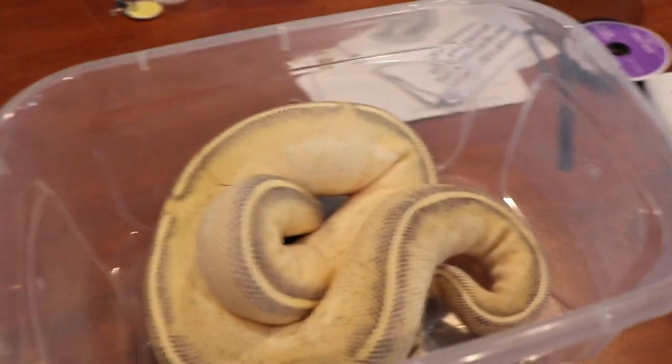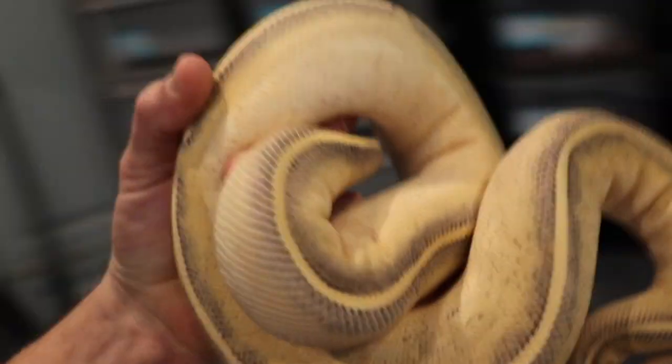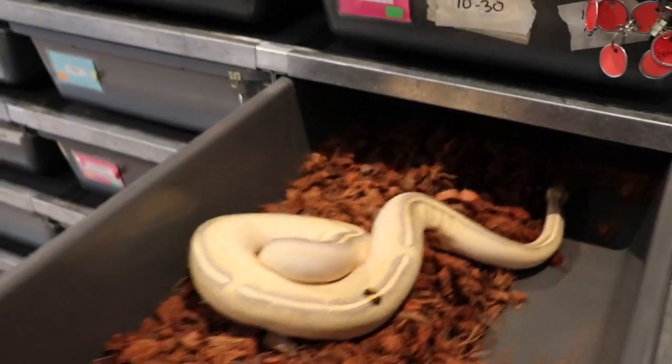Trying to do this holding this camera with one hand. I'm sorry if it gets out of frame a few times. Bear with me. Camera girl's doing homework. Okay, there she is.